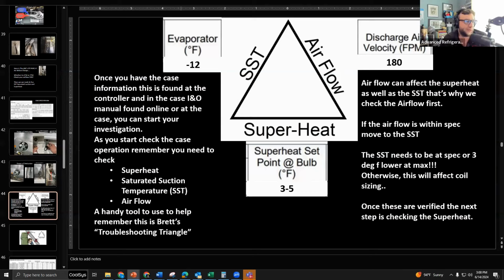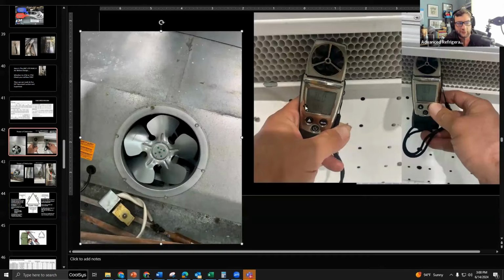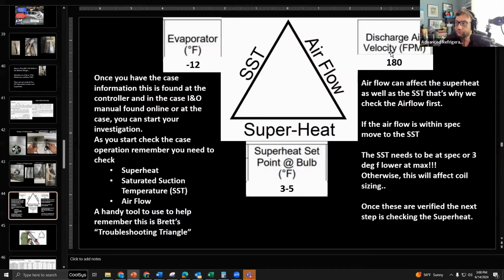So once you found the information in the IOM manual and you found the online information for your case for your investigation, when you start to check the operation, remember you need 3 different things. You need airflow, you need superheat, and you need your correct saturated suction. What you would do is check your airflow first, right? So if he would have told me that this is what he got on the first one, we would have said, okay, stop there, get it fixed. Because anything else he's going to do is just going to band-aid the problem.